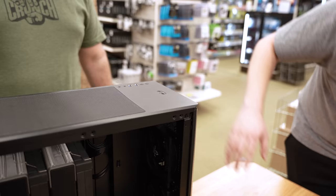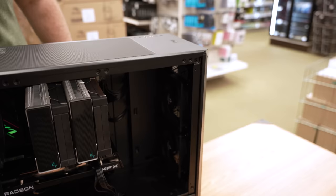All right, you ready for the boot? All right, let's see it. Hopefully it turns on. I'm gonna feel really awkward if it doesn't. Yeah, there you go. Okay, we have fan spinning. That's a good sign. I know the camera can't really pick those up right now.